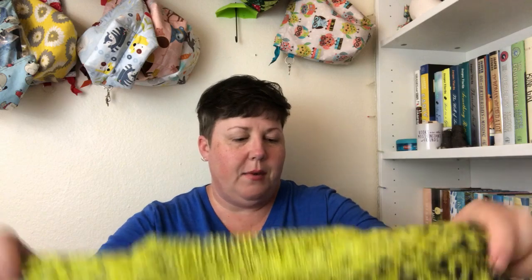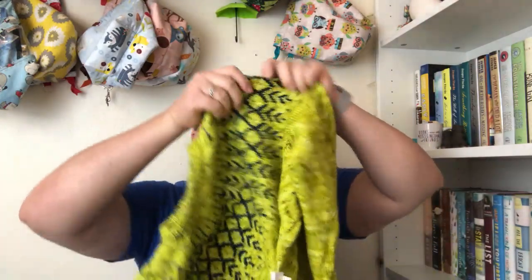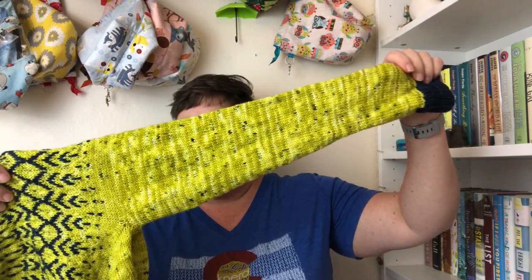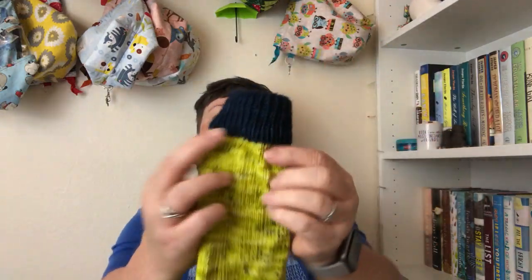I have two more WIPs. One is my Dark Water sweater. When I showed it to you last time, I had just started knitting on the first sleeve, and I have finished that first sleeve. I followed the pattern pretty much exactly for the sleeve, except for when it came to the cuff.